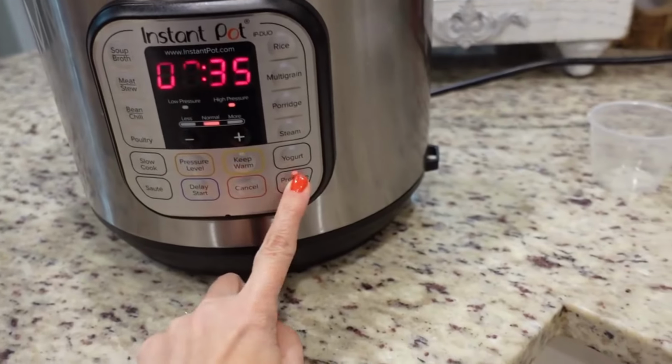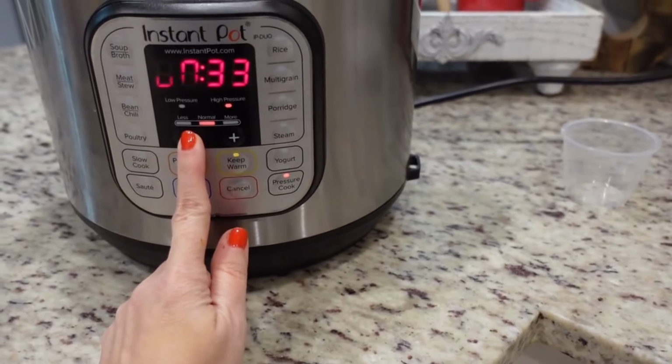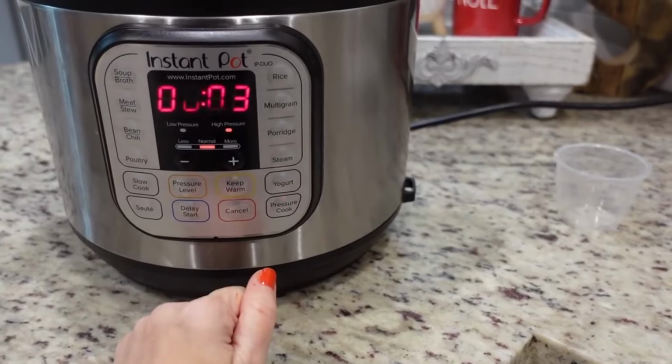And we are gonna pressure cook this for 3 minutes on high, and then I will let it naturally release for about 10 minutes, and we should be good.